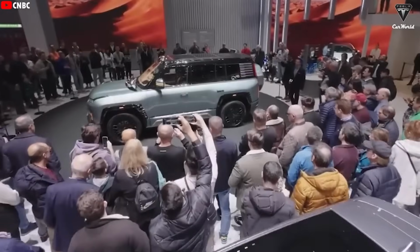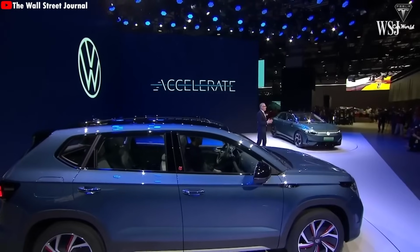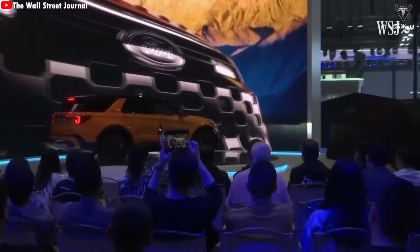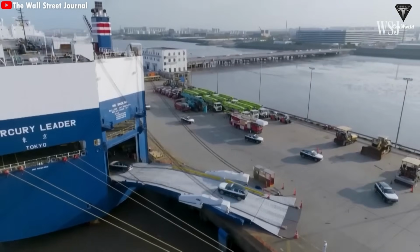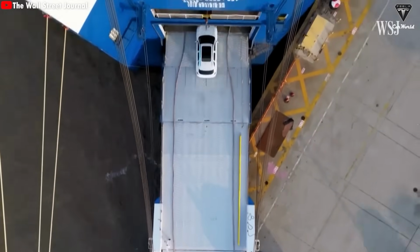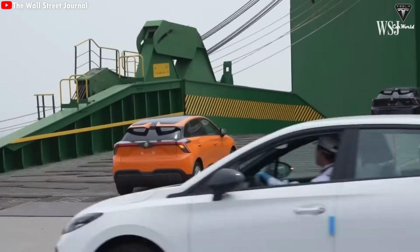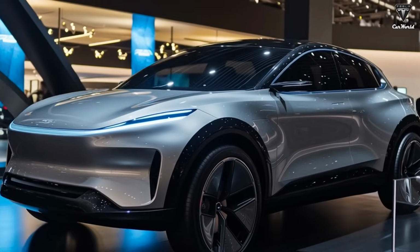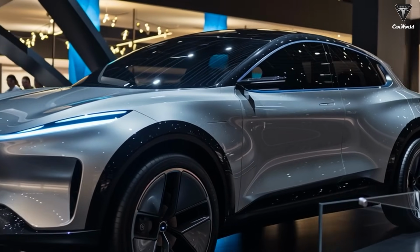Second, the compact crossover segment is experiencing rapid global growth, especially in markets like the US, Europe, and China. By entering this space, Tesla isn't just going head-to-head with competitors like the Volkswagen ID.3 or the Toyota Corolla Cross. It's also positioning the Model 2 as a compelling choice for buyers looking for a practical, affordable EV.